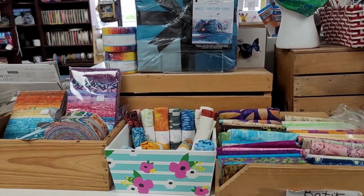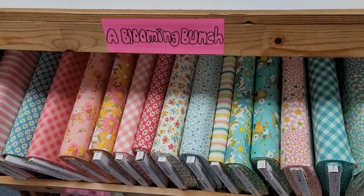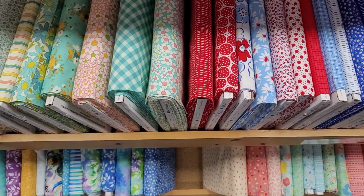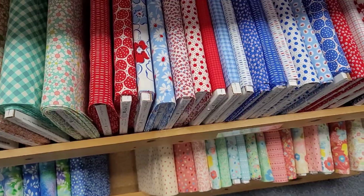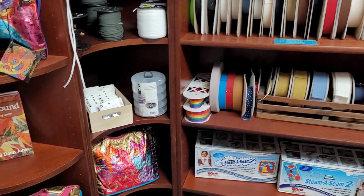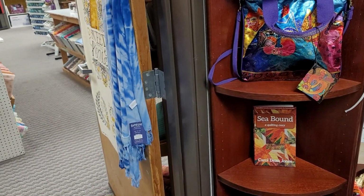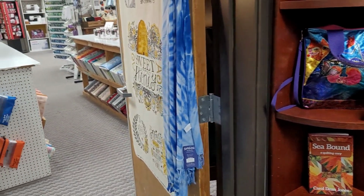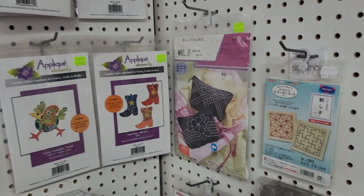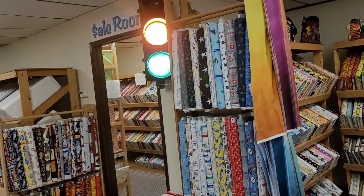You can purchase some masks here, some jelly rolls, batiks, a blooming bunch. I don't know who makes that. I can't remember. I think it's Moda, but I'm not 100% sure. That's a pretty collection. They have some strapping over here in the corner with some trims and some Laurel Birch. I hadn't seen this Laurel Birch in metallic before, but that's pretty cool. Then we have some applique patterns over here. I bought the fish. Have no idea what I'm going to do with that fish, but I thought it was cute. Some random notions over there.